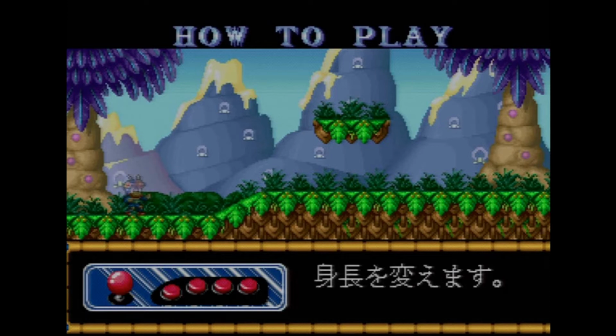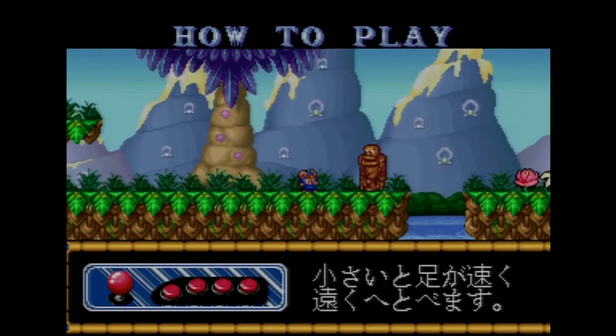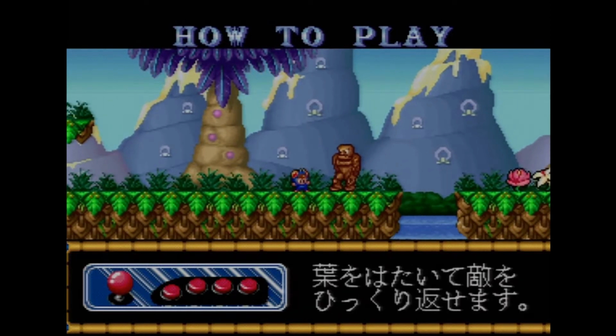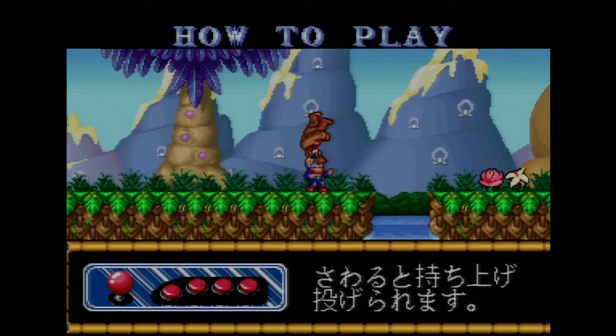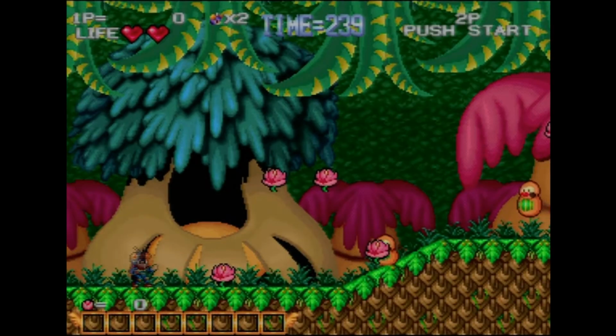So you get the traditional thing that you get with most Neo Geo games, the how to play thing. So it shows you to use the joystick to move. There's a button for making Blue bigger and smaller, that's button C. There's a jump button, which is button B, and also an attack button, which is button A. And then we get on to round 1, so I'll show the buttons in action.